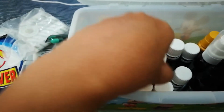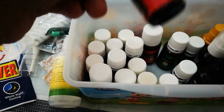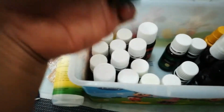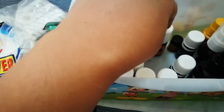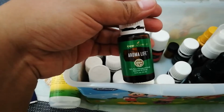That's a favorite. Then we have, okay, that's my Old Raven. I have to buy the big bottle because this is a must for us, especially since we have kids who get in contact with cough and colds easily.